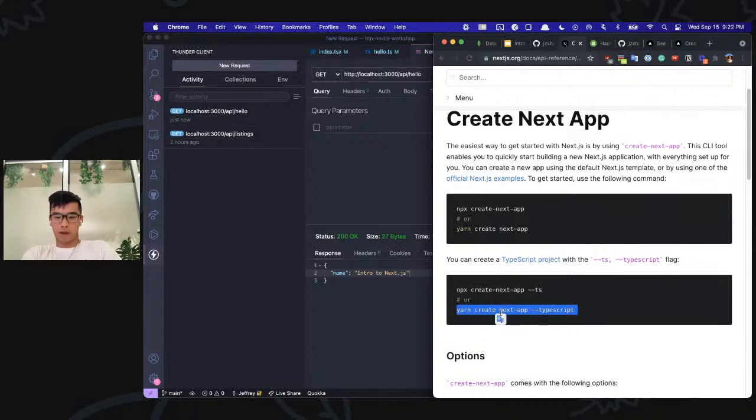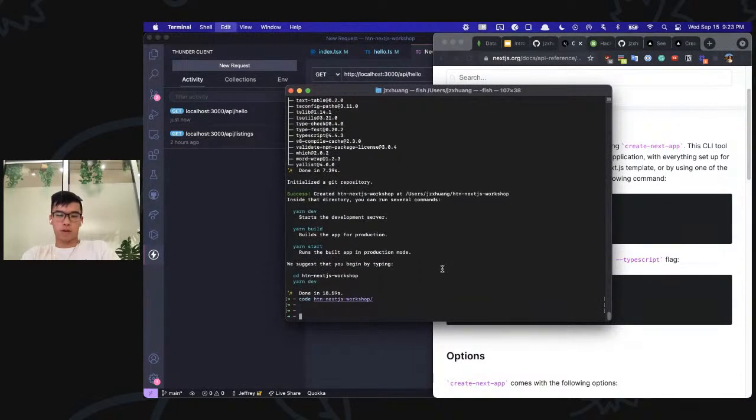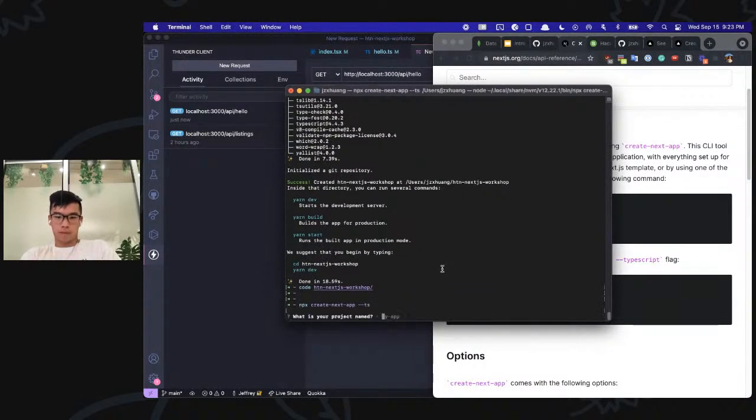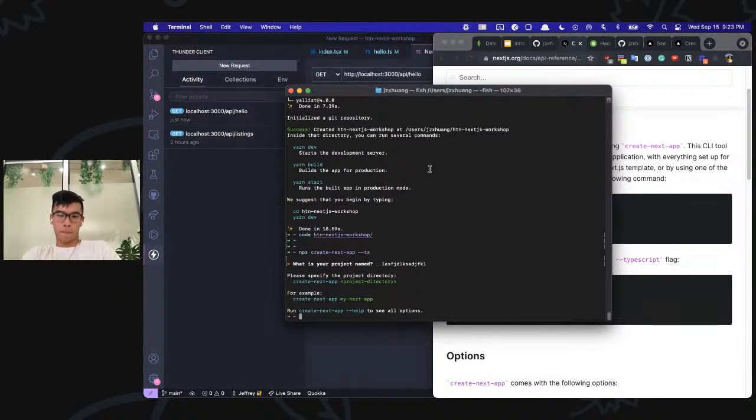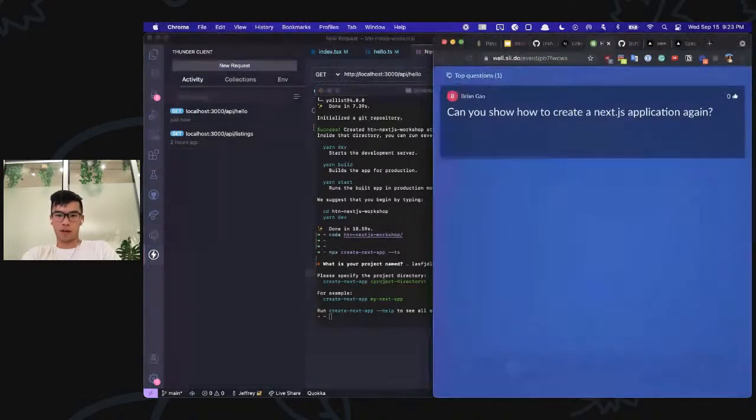I think I ran this one. If you can also try running this one in your terminal. So you would run create next app, and then they would ask you to name your project. You would name it, and it would run the script. And after running the script, I opened up the folder in my code editor. So hopefully that helps.